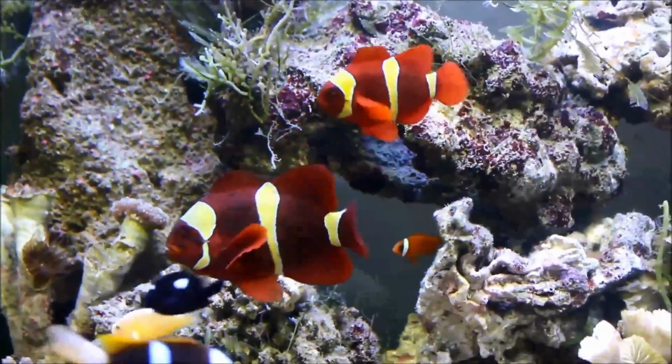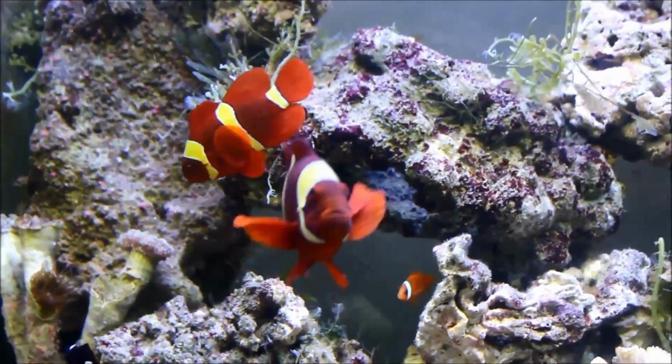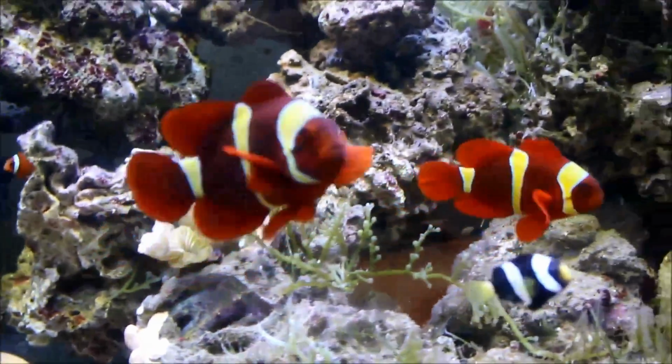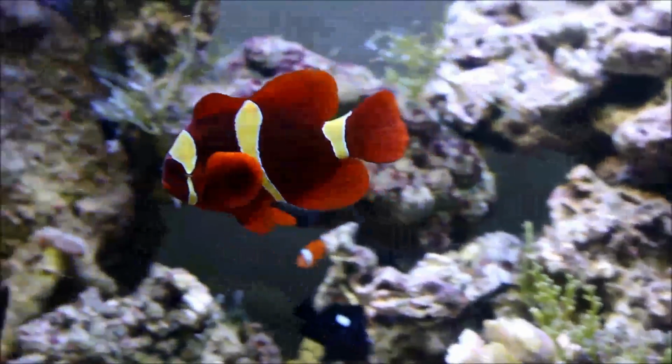Although gold maroons fully develop their distinctive hues once they're at least a year old, this can be challenging. Maroons, just like tomato clowns, are known for being aggressive. They are best housed with larger fish.